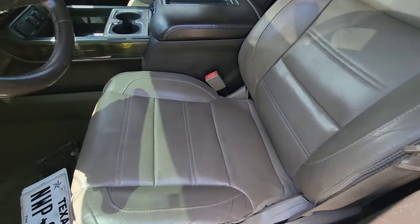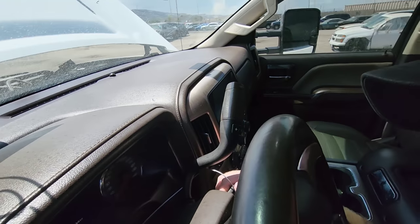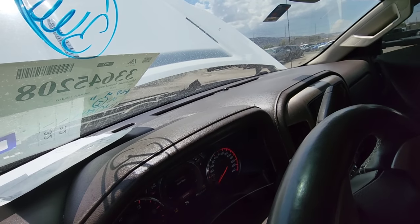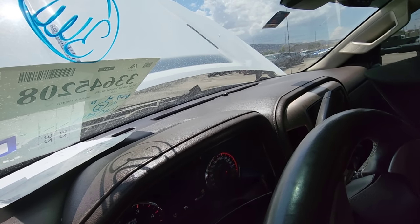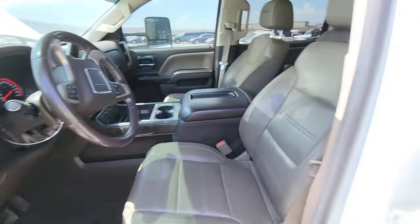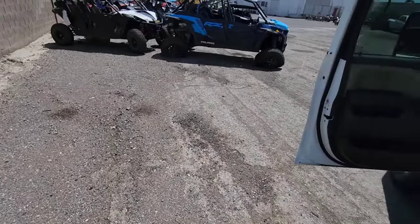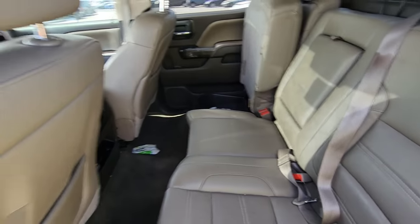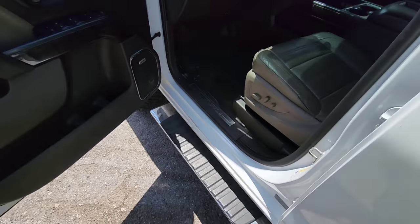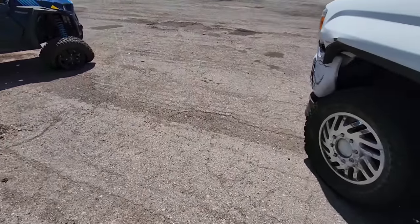God, interior looks nice. She supposedly has power, but she's probably dead too, though. Oh, it smells like ass. 142,000 miles? That's not a lot. Wait for the glow plug light. Runs like a champ. Get these license plates out of the way. Back looks good, interior looks good. WeatherTech rubber mats in the rear. She runs? And runs like this?